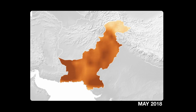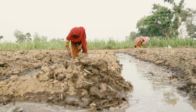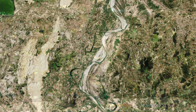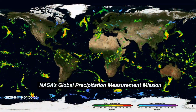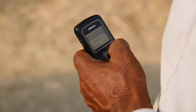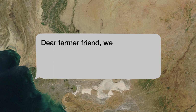Dark regions show a higher demand of water. Light regions show a lower demand of water. This indicates that crops in different parts of the country require different amounts of water. These calculations are done throughout the country for different crops and are analyzed with rainfall measurements from NASA's Global Precipitation Measurement Mission. Then, they're turned into weekly instructions sent to farmers' cell phones.